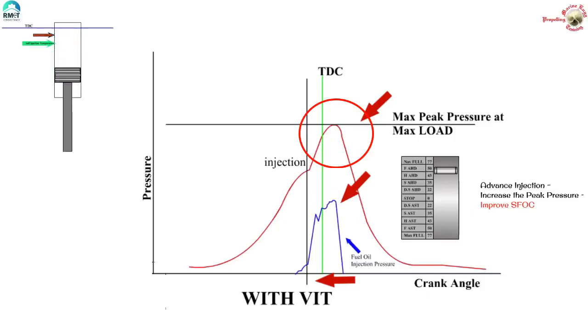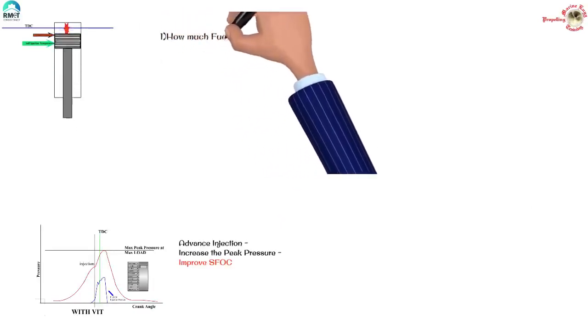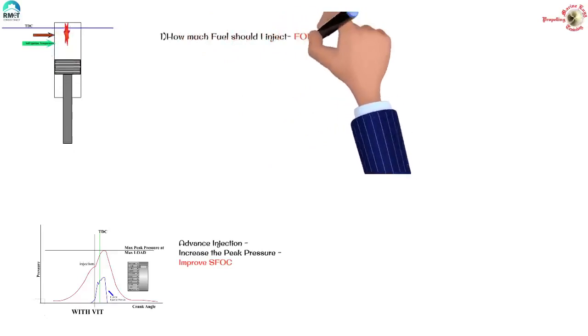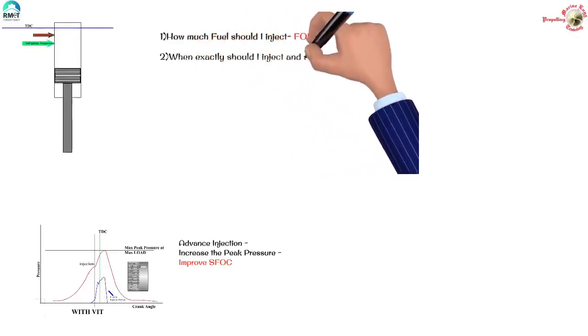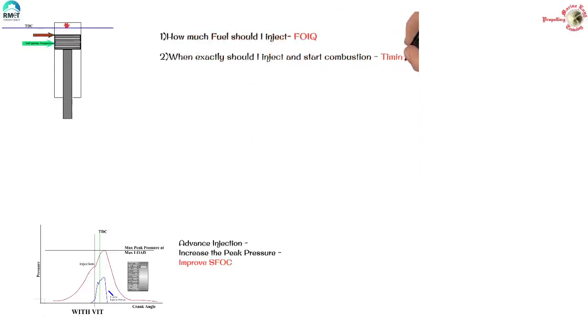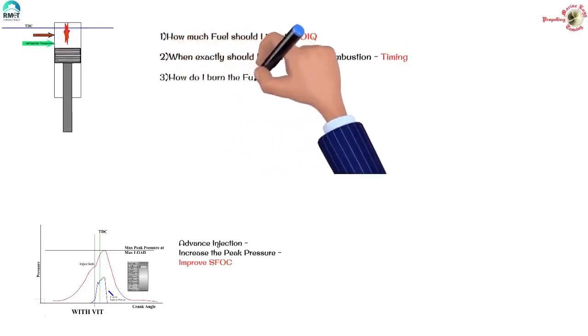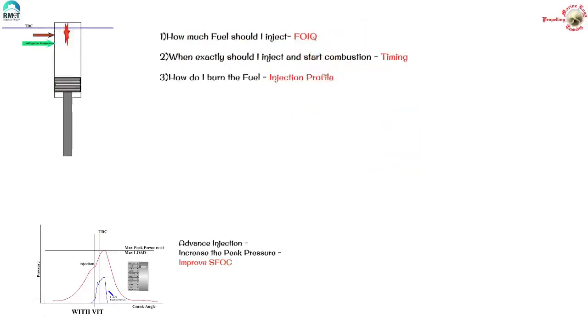Practically, the physical parameters available to achieve these objectives depended on: 1. How much fuel I inject. We call it fuel oil injection quantity. Second, when exactly I inject and start the combustion. We use the terms timing of injection and then the ignition lag. The third one is how do I burn the fuel with respect to the crank angle. We call this the injection profile. The above form the basis of the principle of fuel injection pump for a diesel engine.